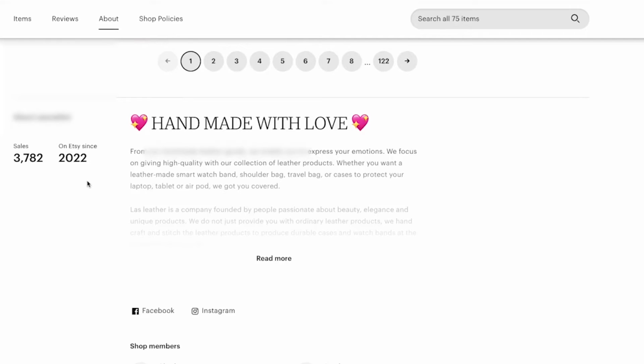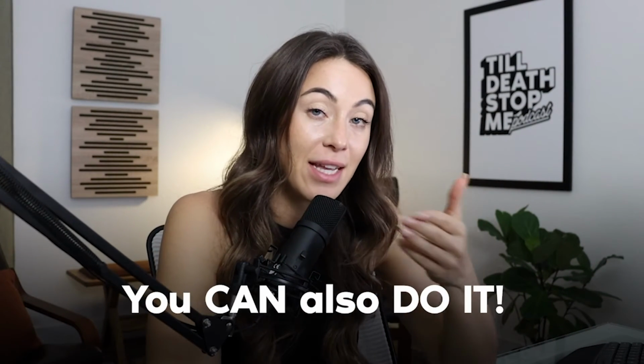So their shop is from 2022, which in my opinion is not a whole bunch of sales. To get my proof of concept, I want to find a shop that's pretty young but has pushed a lot of sales in this space. Because if a shop is young and pushing that many sales in a short amount of time, that means you can also do it. And that means it is actually a hot product.